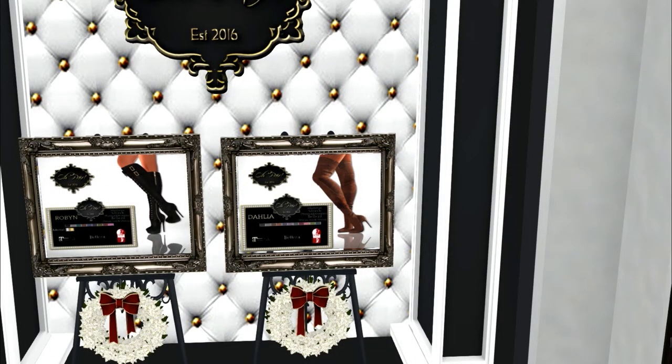This is au pair. You've got two pairs of boots here. You've got this sweet little pair called Delilah. It looks like suede, and it comes with a HUD that you can change the colors on. And the second pair of boots with the buckles is called Robin. It also comes with a HUD to change the colors, and you can also notice that you can change the metals on Delilah.